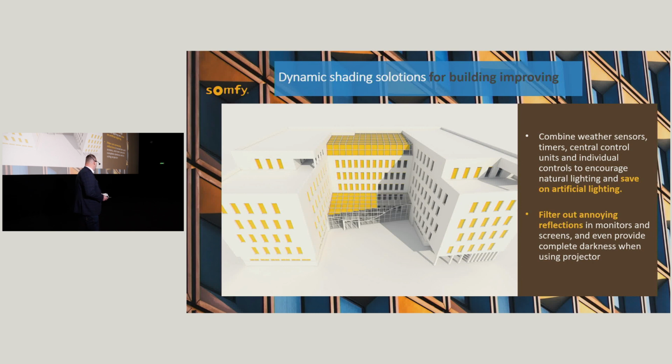This is one of the drawings, a visualization of the ecosystem that Somfy offers. In this case, we see a combination of electronic components like motors, motor controllers, different sensors, then different algorithms and timers combined together. The result is that, for example, on the parts of the facade where we have direct sun penetration, the blinds are closed, but on the parts where we have shadow, the blinds are still open, allowing natural daylight into the premises.